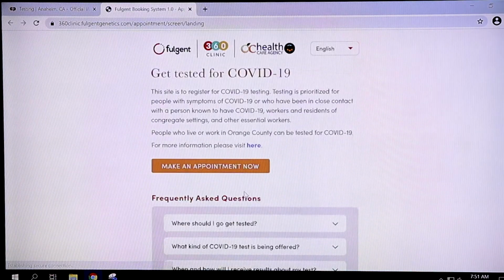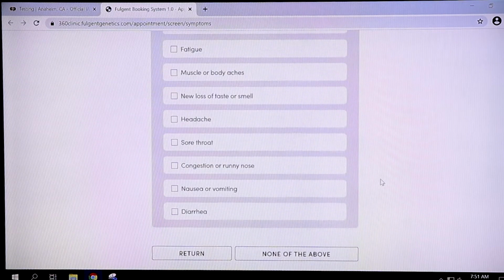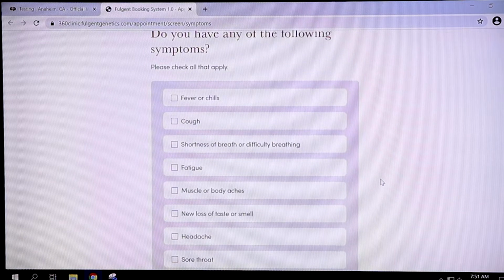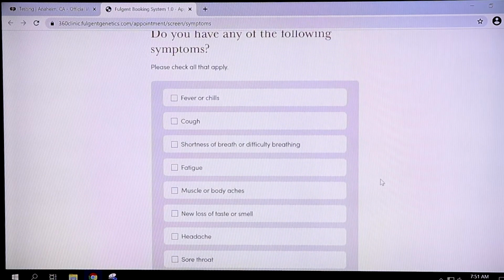And when you do, this is what you see. So this is the actual appointment setting site, and you want to go ahead and click Make an Appointment Now. You will go through a series of questions, and this one in particular is asking about symptoms. Now, to ensure that you get through to make an appointment, there's a couple of ways to do that. One is if you have had exposure to someone who has tested positive. There's a place for you to click on that. If you are an essential worker, clicking on that will get you through as well.